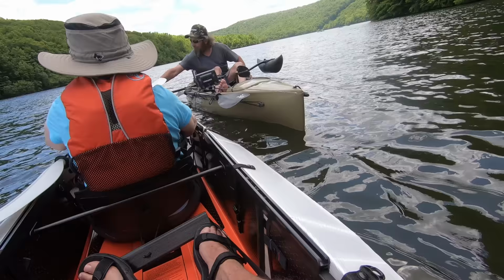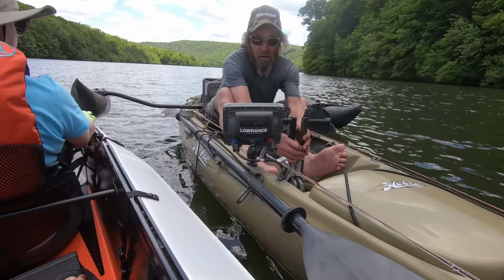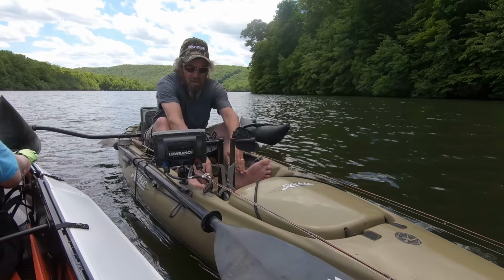Okay, and you have outriggers for when you're fishing. And you have this, a depth finder, is that what that is? That's a depth finder, yeah. Ooh, there's the thing. Hey, cool. Way cool. I can get the thing up to about 4.5 knots easy.